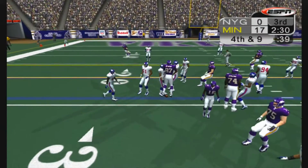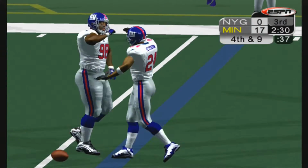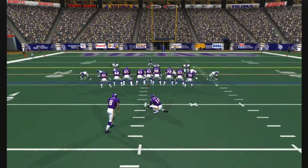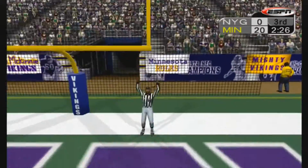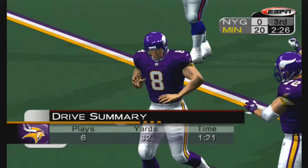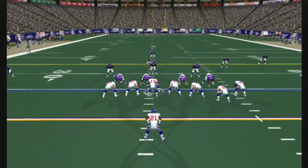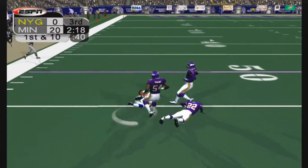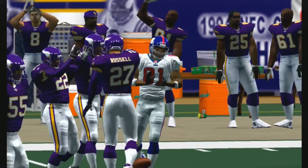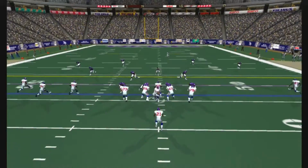Culpepper throws a bullet to the flat, and it's tipped. Incomplete. Real aggressive play. Look at this. Too many misses. Oh, that hurts. This one is up and in. Their own 25-yard line. Toomer catches the heater on the left sideline.